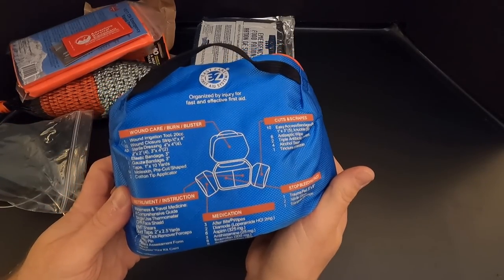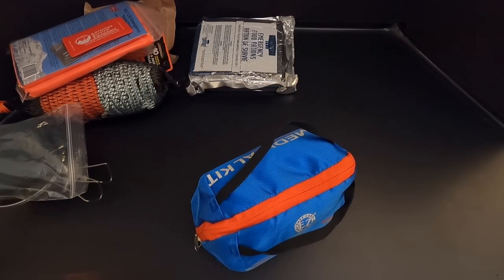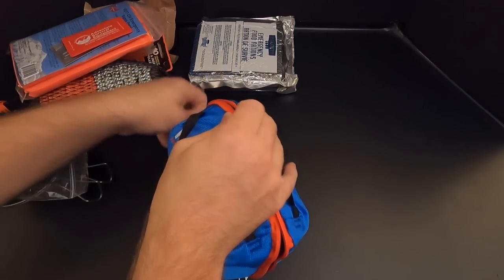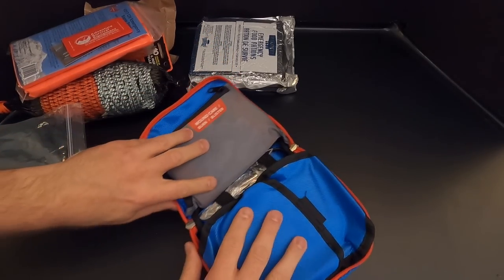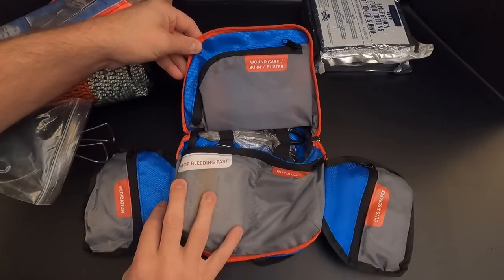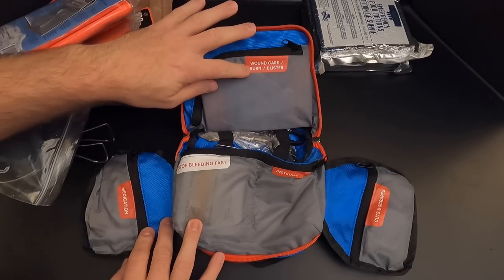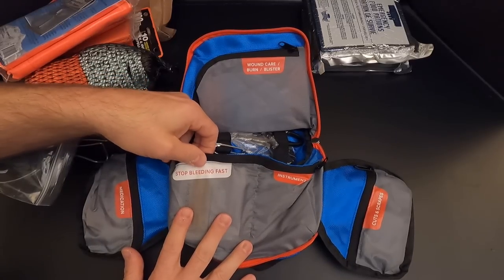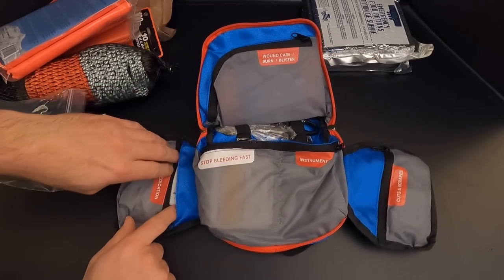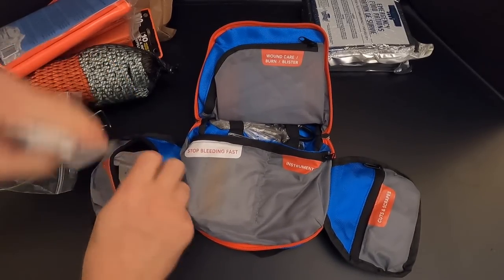There's the back. Well, it's pretty well laid out. Medication, cuts and scrapes, wound care, burn and blister, stop bleeding fast, and instruments. So over here on the medicine side, what do we have? Got a bunch of stuff. Wow.